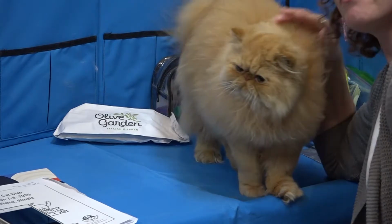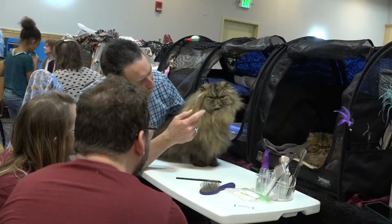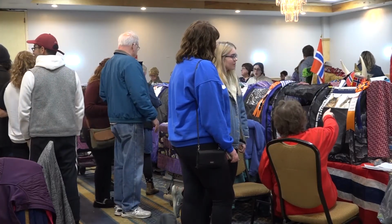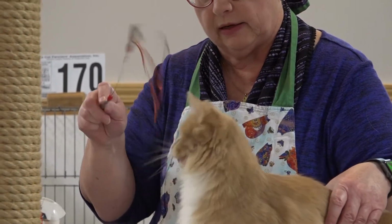The secretary for the Illini Cat Club, Mary Owl, says with the largest show in the country this weekend, people here come from all over the United States. We have people here from Seattle, from Hollywood, California, and from Connecticut. And our judges come from Oregon and Pennsylvania and Connecticut.